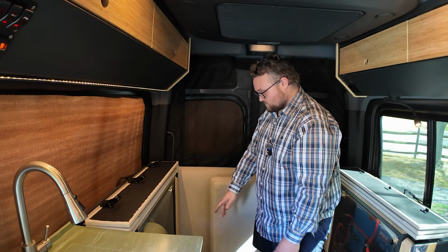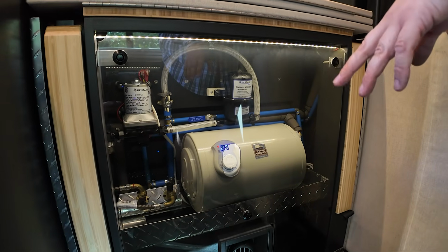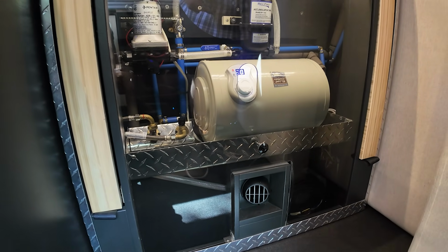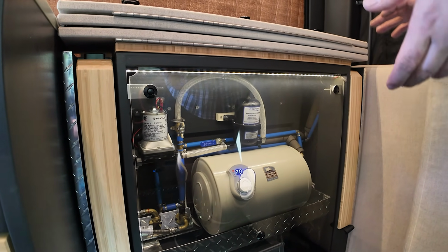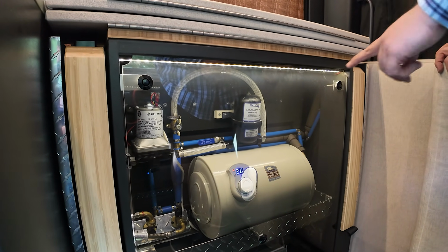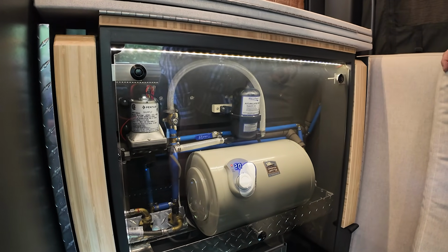Speaking of the water system, we turned on the water heater before. This is a 12-volt water heater, so it skips AC inversion, which is really nice. You don't put undue load on your inverter. It helps you conserve additional battery power. And it's a really nice, clean, concise little package that we're able to fit all of this in here. We got the pump, the accumulator. The accumulator helps relieve the pump of undue stress as well.